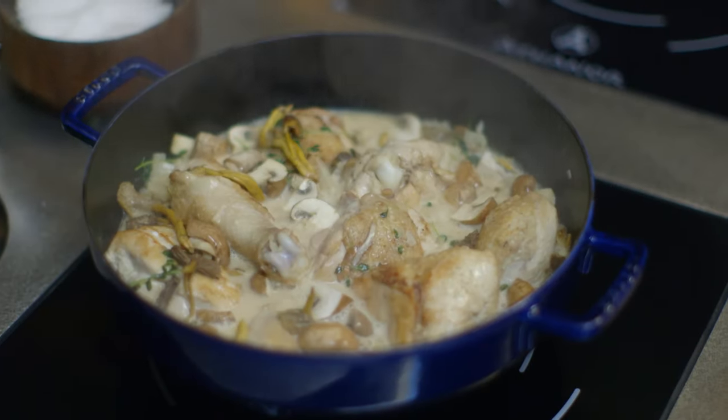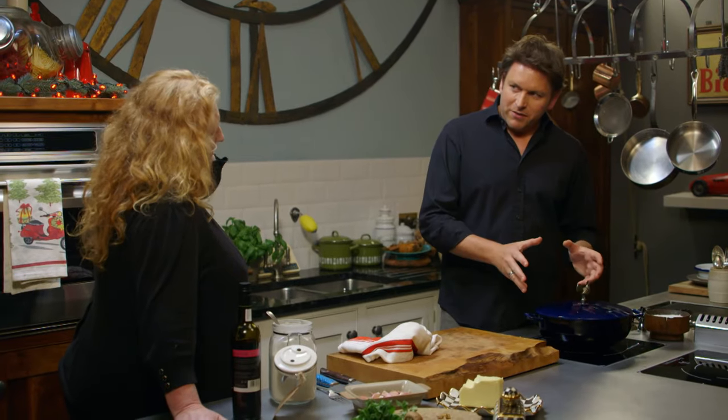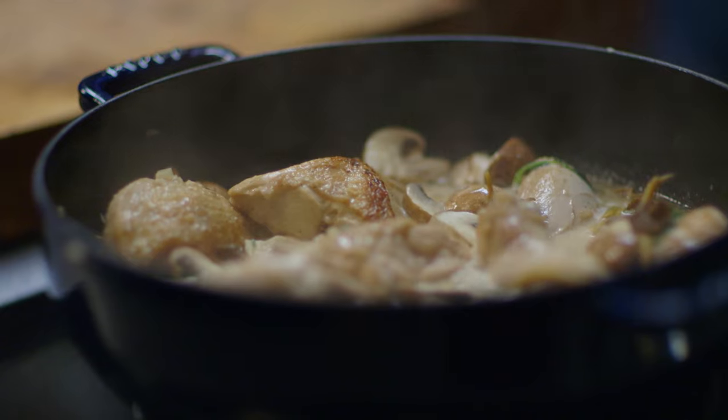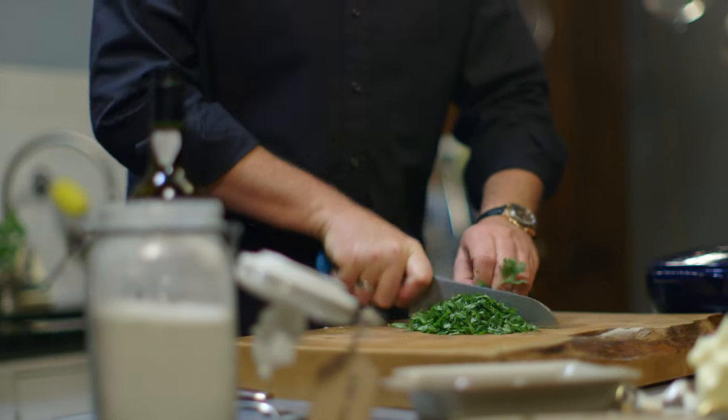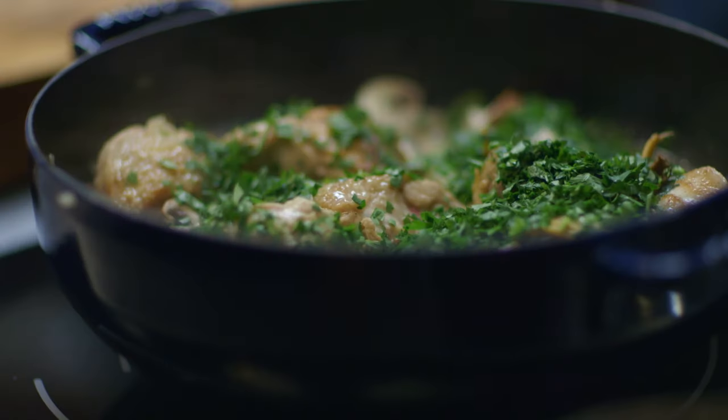Look, this is all you've got to do. Put the mushrooms in. Gently simmer this for 15 minutes and then leave it. Put it in the fridge, and then when you come to reheating it, put it back on the stove, cook it gently for about 20 minutes, it's done. Whether you cook it and serve it on the same day or prep ahead, I like to throw in a healthy handful of chopped parsley just before serving.